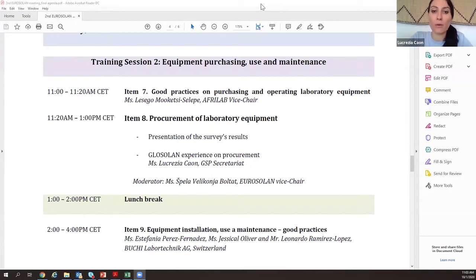It's the second day of our meeting, and we are getting into training on equipment, on purchasing, use, and maintenance. The first item in the agenda is by Ms. Lezego Selepe, Vice Chair of AFRILAB from Botswana. Lezego, are you with us? Yes, I'm here. Good morning, Lezego. I would like to give you the floor to tell us about good practices on purchasing and operating laboratory equipment. The floor is yours. You will be playing the presentation from your computer.